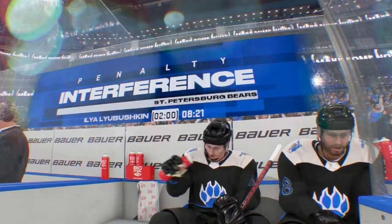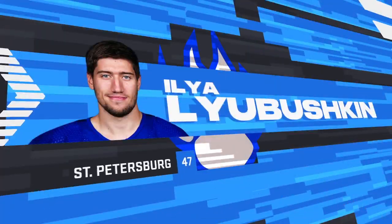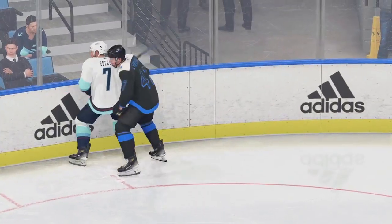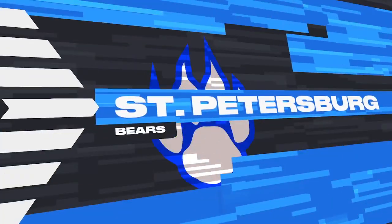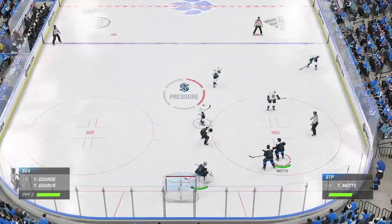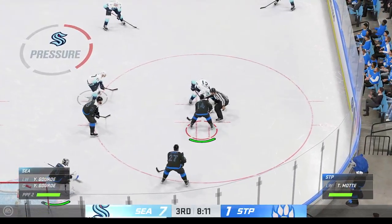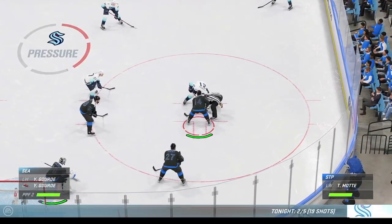This is a frustrating situation, James. Just taking a whack load of penalties and really unable to get any momentum in this game because they're shorthanded the whole time. Seattle's man advantage unit set to go to work on a 4-on-3. 4-on-3 can be so effective when you move the puck. You cannot be static. Motion is everything.